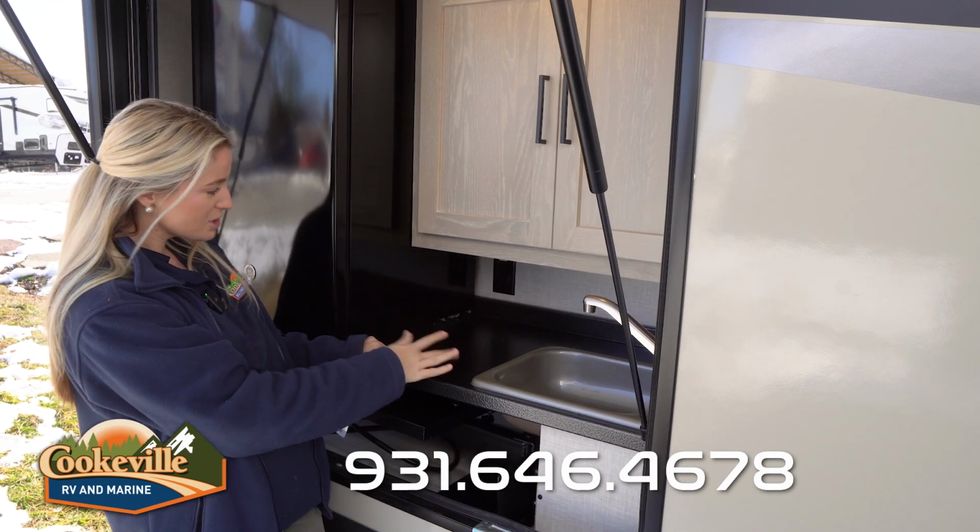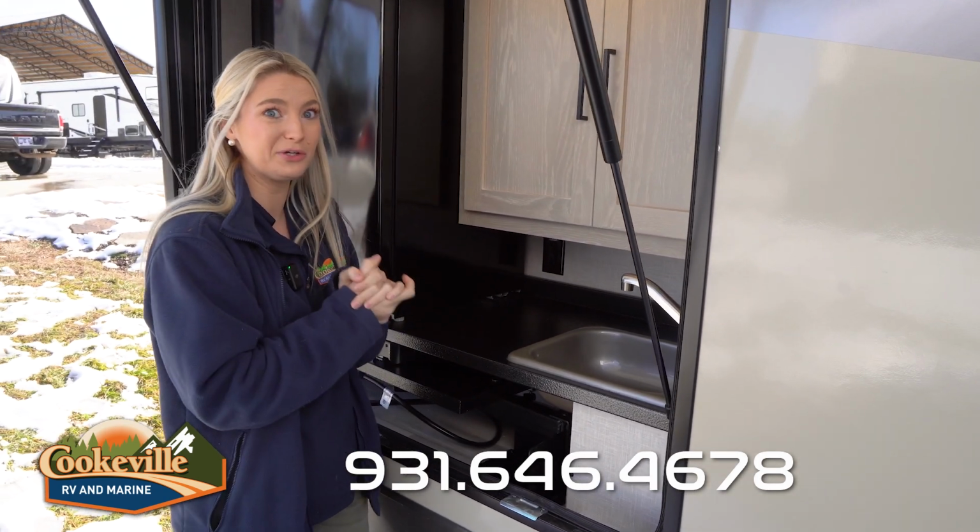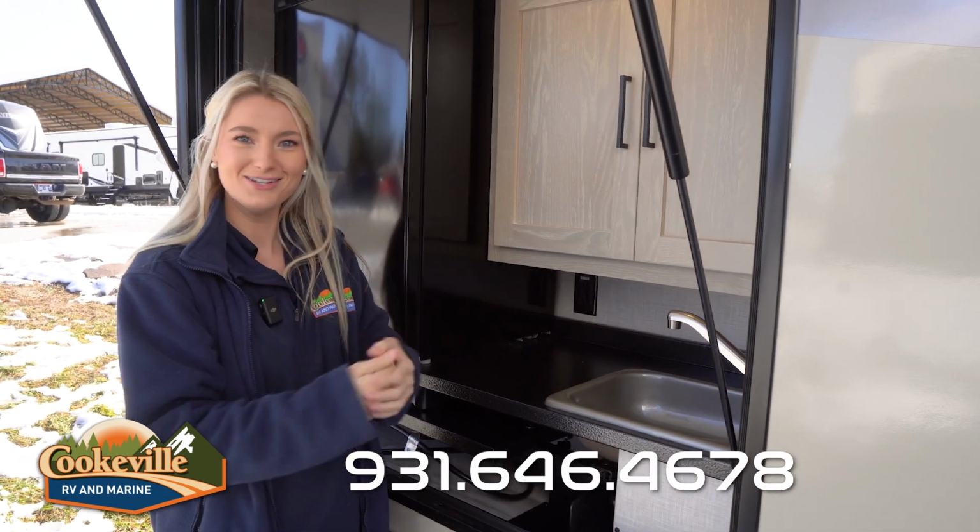You also have some countertop space, an electrical outlet, and a sink. So all your cooking you're going to want to do, you're going to be able to do it outside. Now, let's check out our storage.